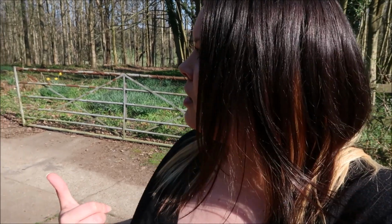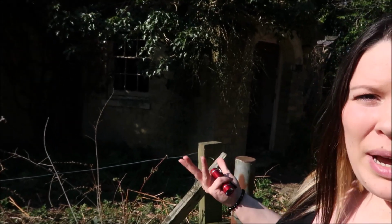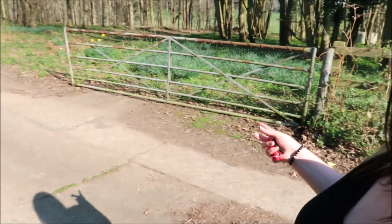So we've come to this, it's a long road here, guys, and it's like a gatehouse. It's not abandoned, I suppose, because the gate's open today. It's actually unlocked, but it's just been left to rot, guys. So let's go in and see if we can see anything.